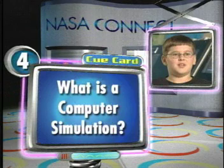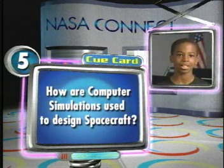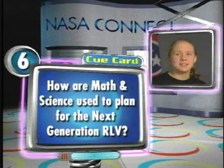What is a computer simulation? How are computer simulations used to design spacecraft? How are math and science used to plan for the next generation ROV?